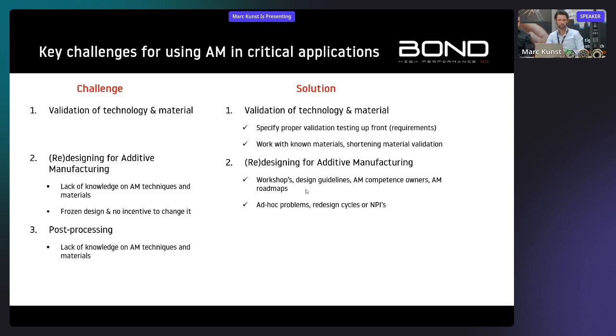And post-processing, not to be underestimated, is a business case killer a lot of times. If you don't think about this upfront, you might end up getting a part which is too expensive to get a good business case with. So that's why it helps to design upfront, keeping your post-processing strategy in mind.